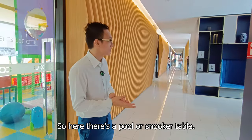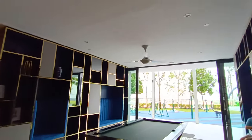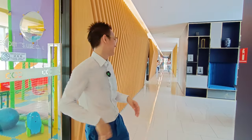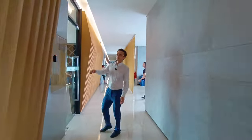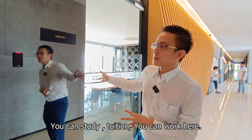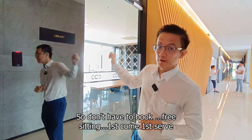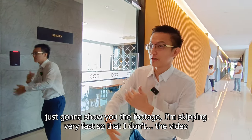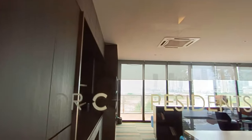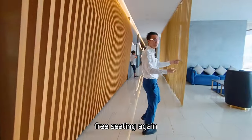So here, there's a pool or snooker table. I didn't play that game, so I'm not too sure about it. Someone is studying over here. Ta-da! So library over here. You can study, tuition, you can work here, of course. Don't have to book, free sitting, first come, first served. I'm just gonna show you the footage, and I'm skipping very fast, otherwise the video duration will be like 30 minutes long. Free sitting again.